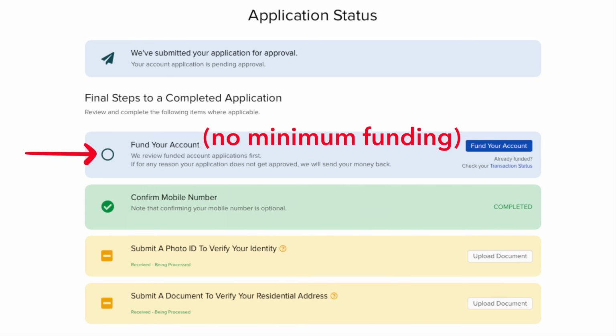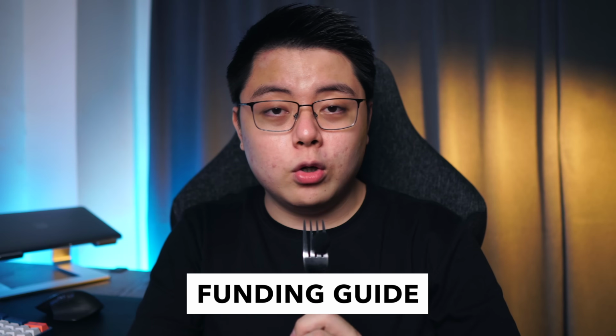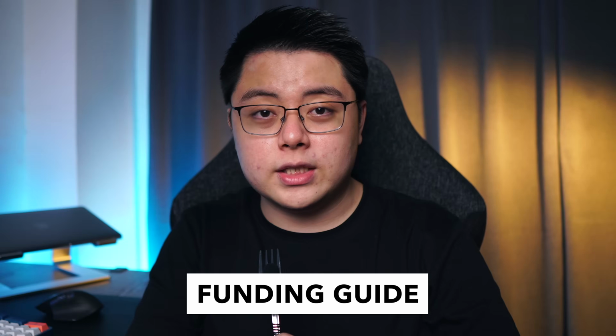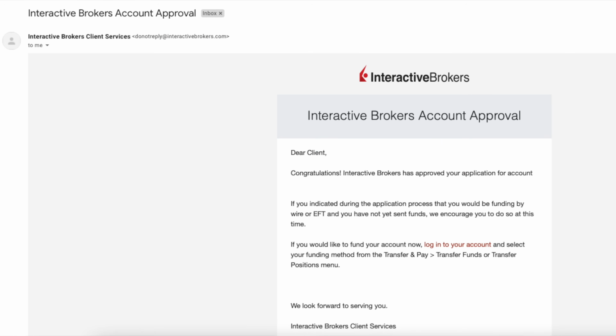So now the only thing left for you to do is to fund your account. And you can always choose to fund it later after you got your approval, which might take days or weeks. But surprisingly, it took me about 3 days before I got my IBKR approval, even before I fund the account.